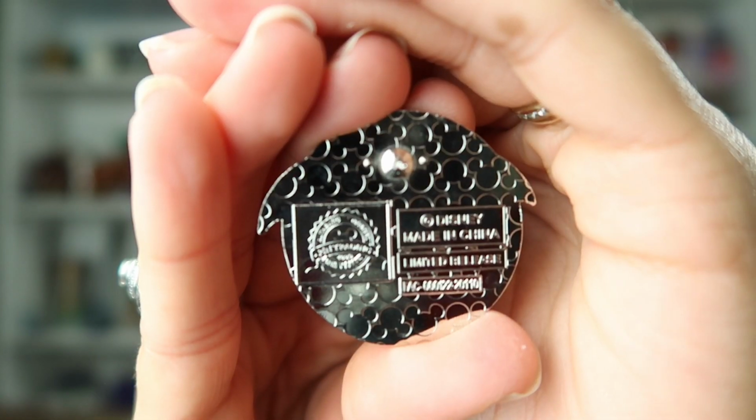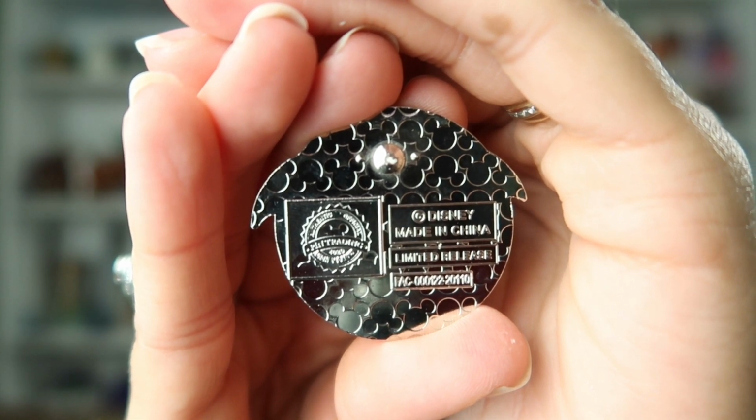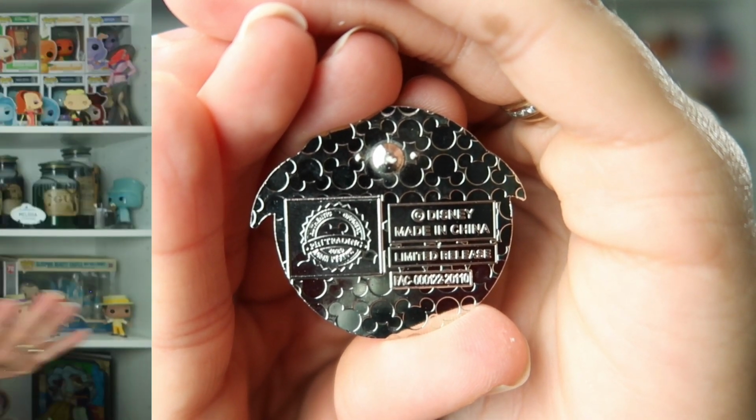And again, limited release. Apparently, these boxes have been mislabeled. None of these pins are limited edition. They're all limited release. Okay, so we have 2 more boxes to go. So we have another one that features Tow Mater in the front. So let's go ahead and open that one.